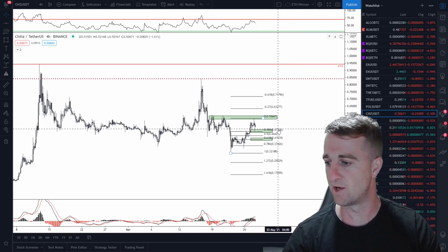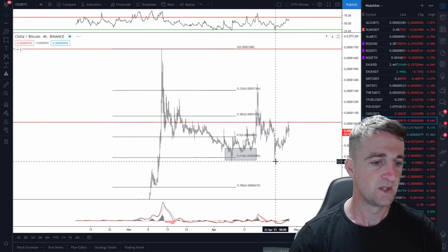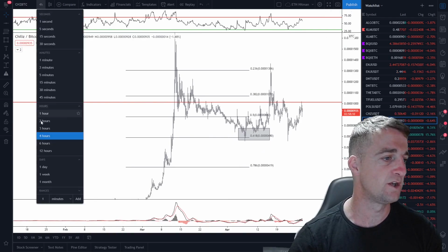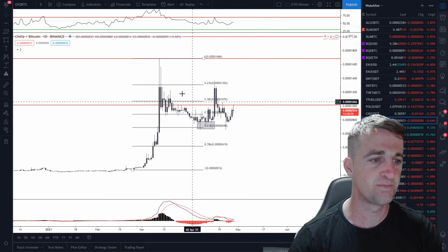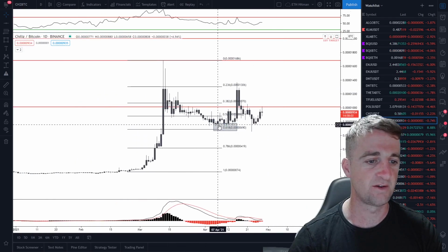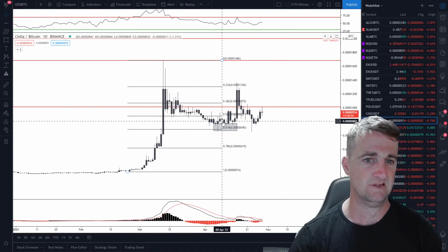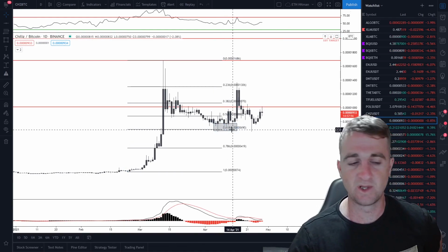So that's the Tether pair covered. If we just take a look at a BTC pair, because I know people do like to stack Satoshis, looking at the daily time frame first. This is a previous Fibonacci level I've put on, and that was a buy zone. As you can see, I think the last time I did this TA was towards the beginning of April. I've not done it since, so this update is definitely required.